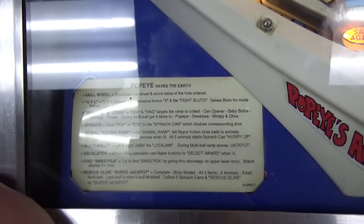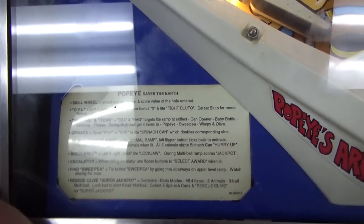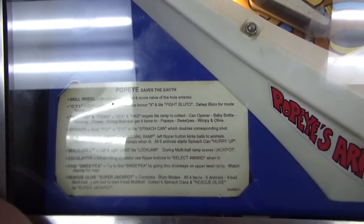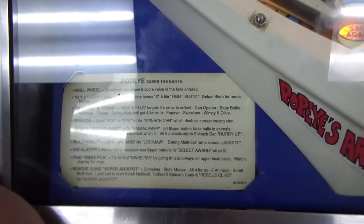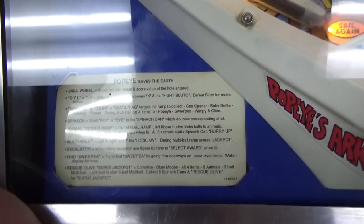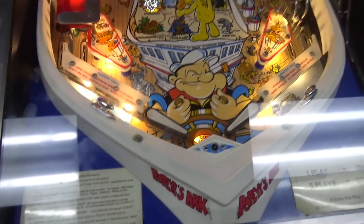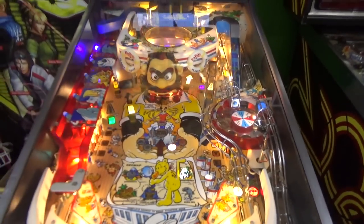Rescue Olive Super Jackpot. Complete Bluto modes, all four items, five animals, three ball multi-ball. Lock ball to start six ball multi-ball. Collect five spinach cans and rescue Olive for the super jackpot. We're not going to get that far, people. I'm not going to be able to pull that off.